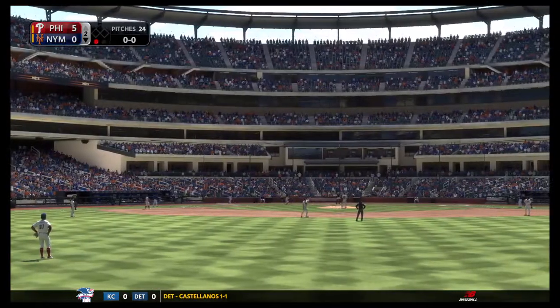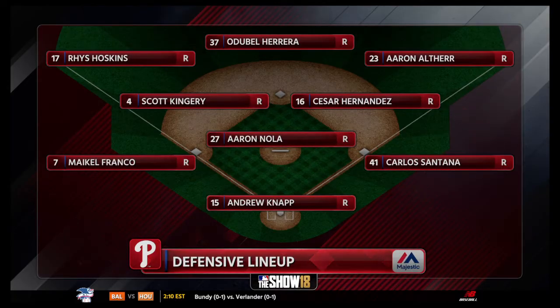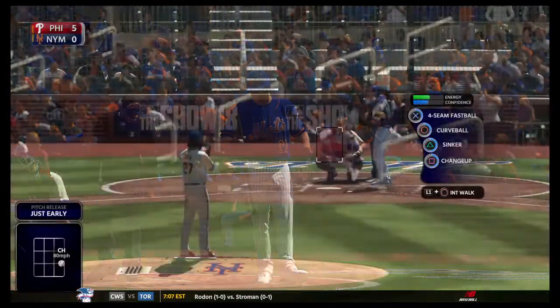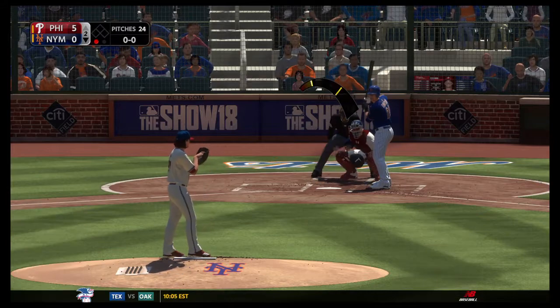So here's how the Phillies are positioned defensively. And let's take a look at first baseman Carlos Santana. Originally came up from the minors as a catcher. Also has dabbled at DH. But don't get it twisted. This guy can handle first base as well with soft hands and big-time power at the plate. Here's Todd Frazier now. He's ready for his first at-bat of this early season contest.